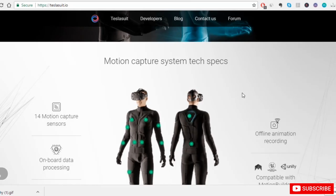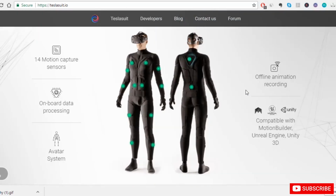So let's imagine you're in the market for a virtual reality suit and you come across this and you see the features. So it has 14 motion capture sensors. It has onboard data processing. It has an avatar system and various other things. Now, what do these actually mean? I'm thinking, okay, whatever, so what? I have no idea what they are, and so I can't see the benefits to me. So I would probably go to another company selling virtual reality suits because I can't immediately see the benefits to me.